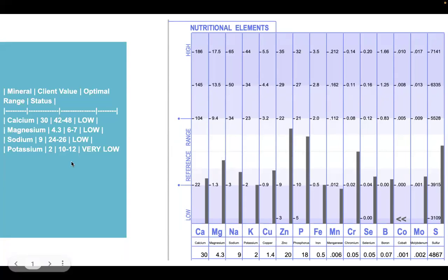Now, calcium, we know it's not just for our bones. It's actually essential for nerve signaling and muscle function. So when it's a little low, the nervous system can become a little more hypersensitive and a little more overactive. And magnesium is nature's relaxation mineral. It calms the nervous system. It helps regulate stress responses. So when it starts to get low, and if it was lower than this, it would be even more of a problem. But this is going to impact the body and it will lack that crucial resource for maintaining calm and balance.